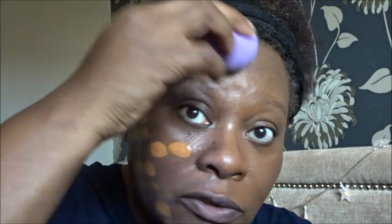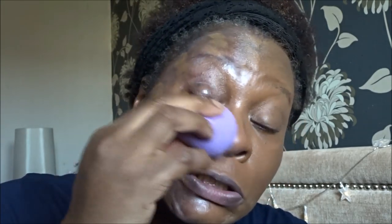But let's do one side with a sponge and see how we get on. So I'm just going to use an old beauty blender here. One pump. You can see how it looks kind of orange on first application, which is a bit scary.